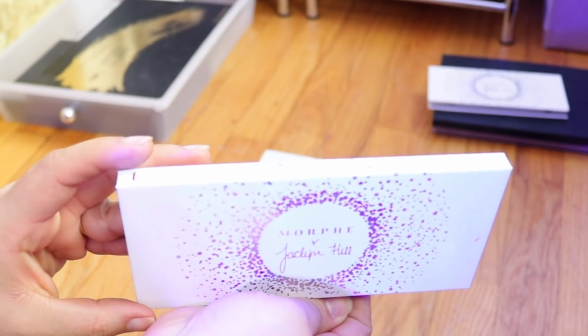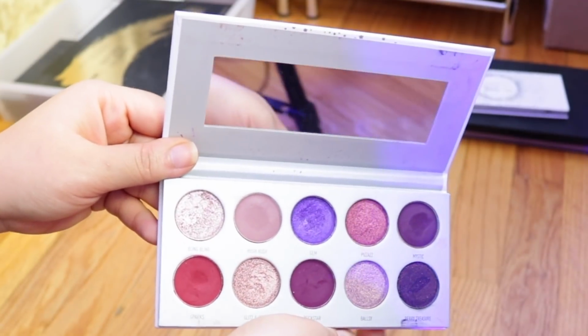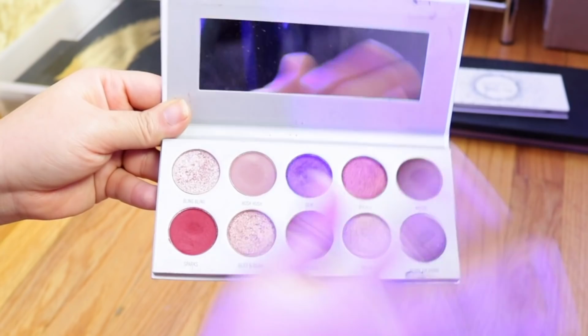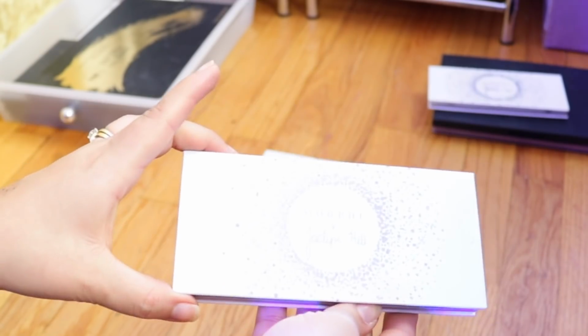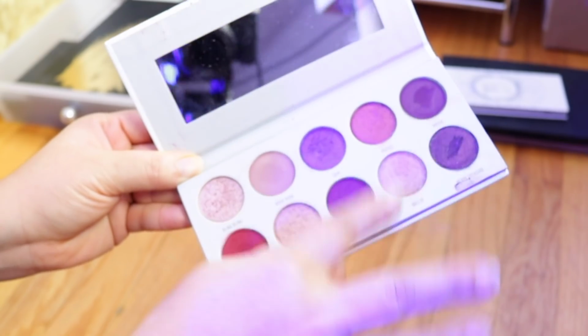Next, you guys, is the Blink Boss, and this is such a pretty eyeshadow, you guys. These are more on the purpley, mauvey tones, burgundy shades, perfect for the holidays. I actually really like this color variation here, and I just really like, you guys, that these palettes are travel friendly as well. So I do like these eyeshadows. This was one of my favorite palettes, so I'm definitely gonna keep this one.